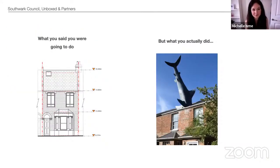So this is what I mean by an enforcement point of view. You've been granted planning permission, and it's based on the drawing on the left, and then you build what's on the right, and the planning authority didn't agree to that shark on the roof. So this is where enforcement would come in, and they would be able to prove with the decision notice that it was granted based on the previous drawings. And this is what we think that's for.